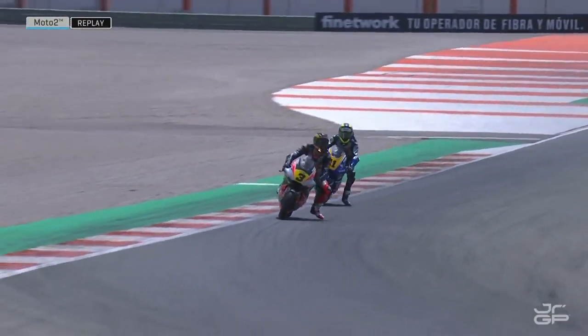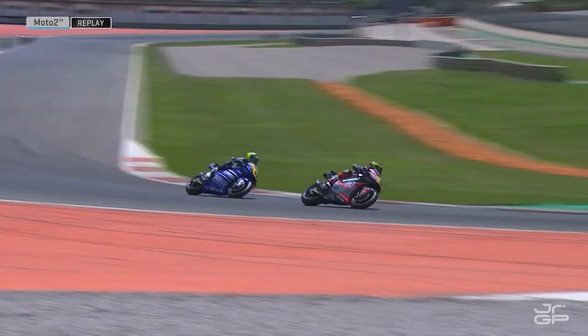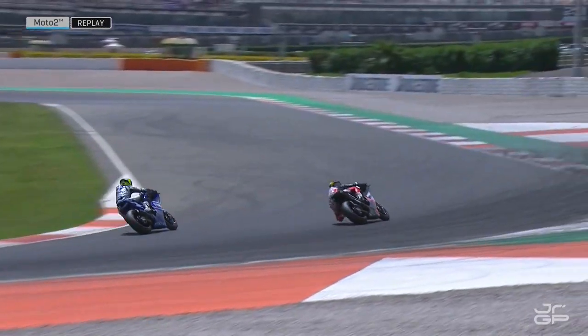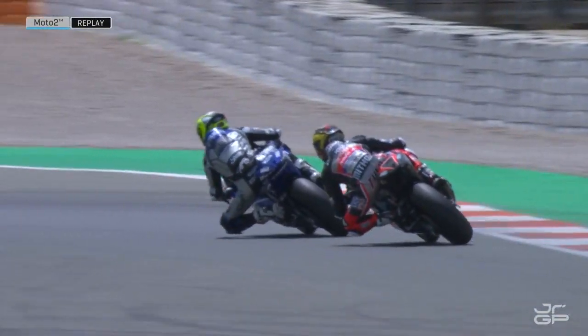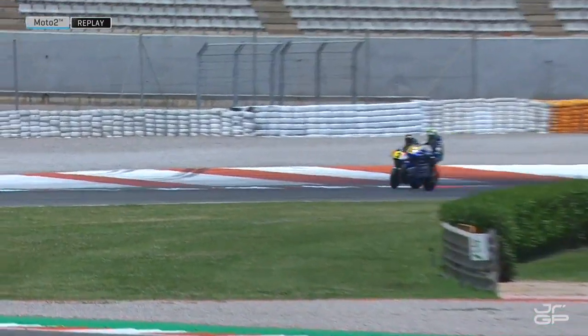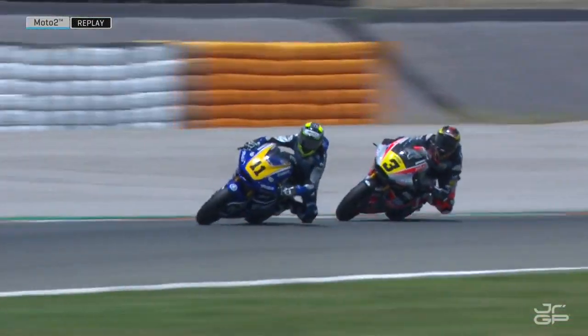We'll get a replay here. Into turn two they go. Tulevic is cruising. Yeah, they're so far a little wheelie from Escrig as well. It's like, yeah, what's going on? If you can play, I can play just as well. I have no idea.